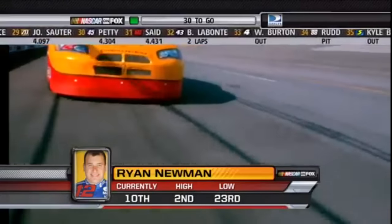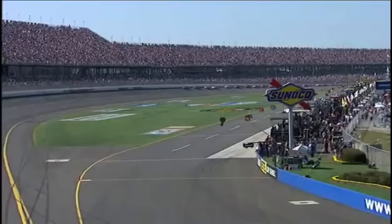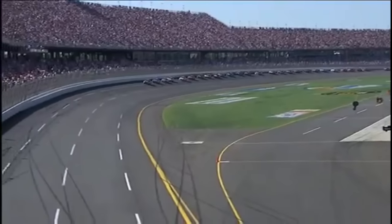Just when I thought I had it figured out. 29 laps to go when they come by. Denny Hamlin still out front of David Stremme.